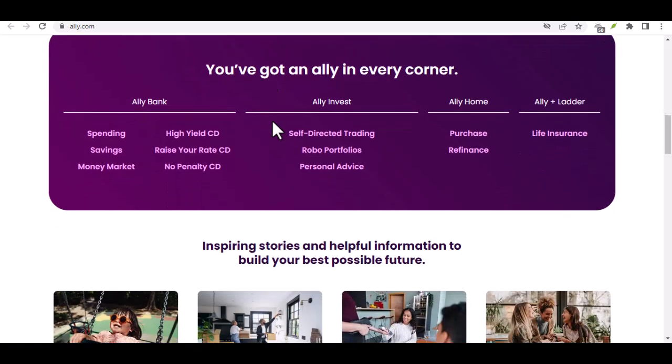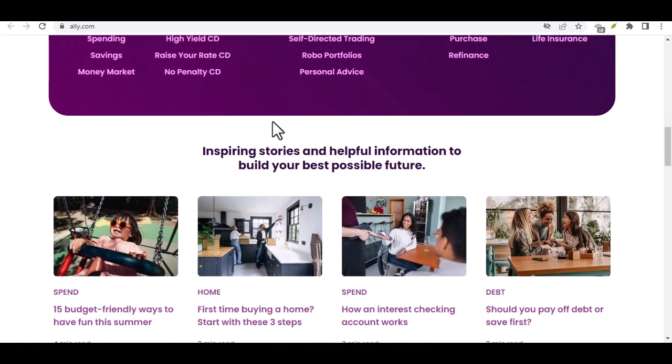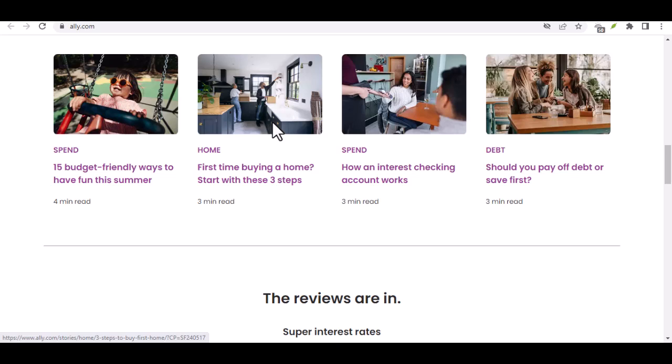Consider Ally's other products. In addition to savings and checking accounts, Ally also offers other financial products like mortgages, auto loans, and investment services.